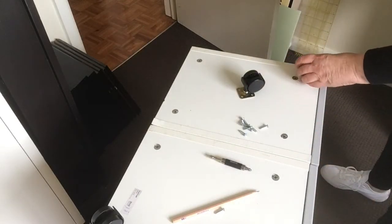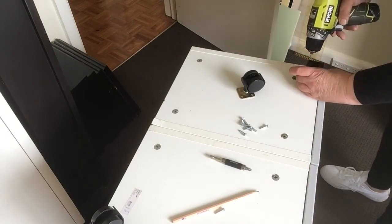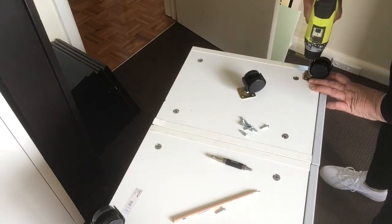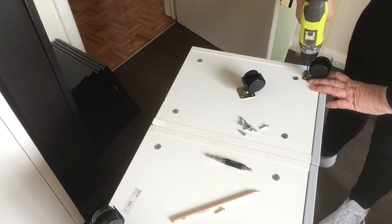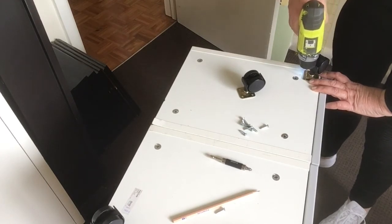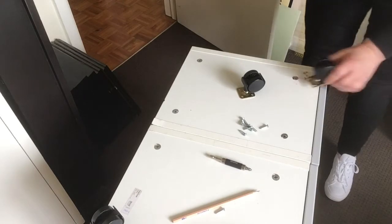I've got a couple on already, and I suddenly thought I should at least include you in the conversation. So I pre-drill just a little because the melamine is quite strong. When you have drilled in, I usually just flick it and reverse it, pull it out, because that way you don't end up breaking the drill bit. And that's blatantly obvious, I know, but it's one of those things that nobody ever tells you until you've broken a couple of drill bits.